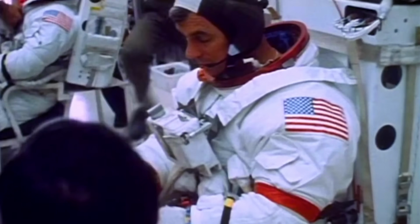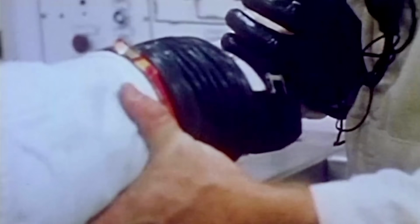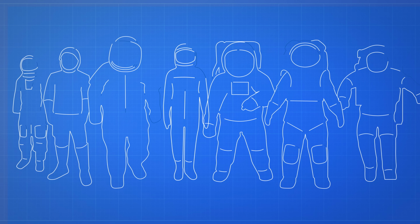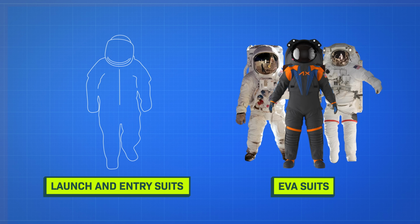Perfect. One thing I realized as I was prepping to get in the suit is that we've got to stop thinking about spacesuits as clothing. These are not clothes, not even really high-tech clothes. This is a one-person, human-shaped spacecraft. But not all spacesuits are the same. There are a few big buckets you should know. One is what's called launch and entry suits, and the other one is what I would call EVA suits, or extravehicular activity suits. And that's the suit that we're working on here.